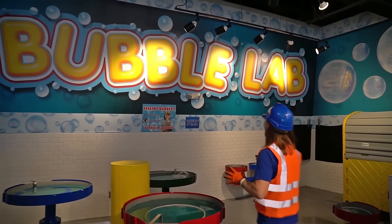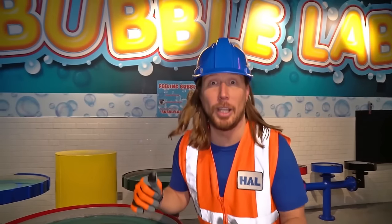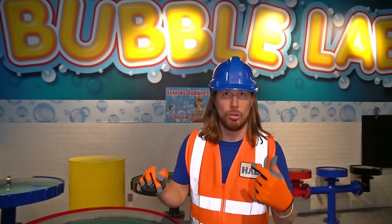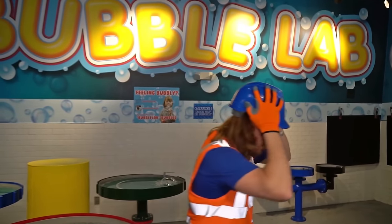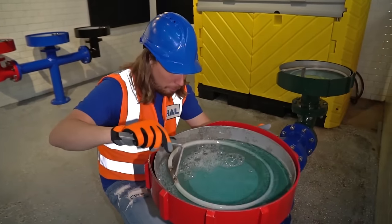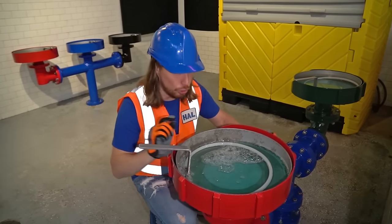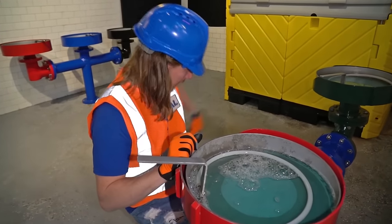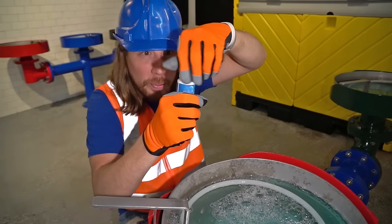Oh, look, we're here in the bubble lab. You can make all kinds of different bubbles. Handyman Hal, it's a really important job to do. Look. We've got to make sure all of the bubbles are working properly. Oh, actually looks like we might need a little bit more solution in this one. Oh, let's see. Oh, we got it. All right, let's open it up.